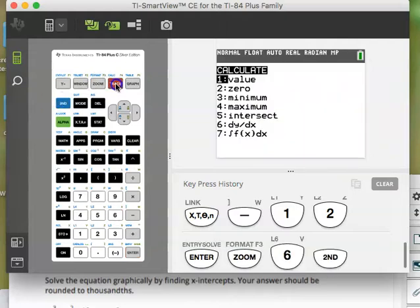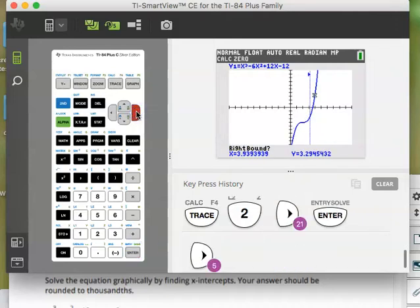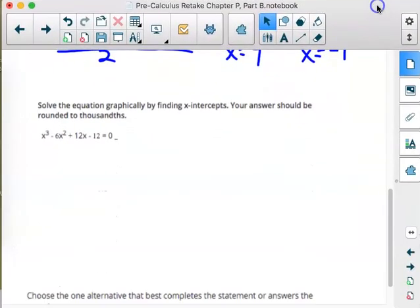And then second trace, number 2, and Blinky, it says, is way down there at 0, -12. I've got to get Blinky a little closer here. Below it will be to the left, so that's where I hit enter, and then I go up and to the right and hit enter again and enter through guess. So this one said 3 decimal places. That means we're going to round this to 3.587, and that would be our answer.